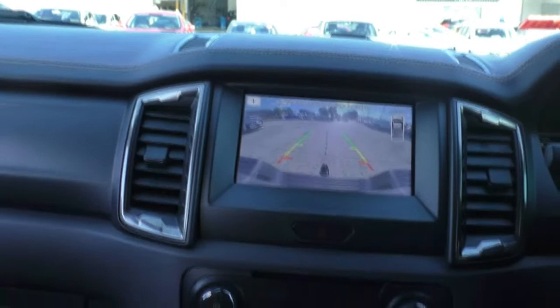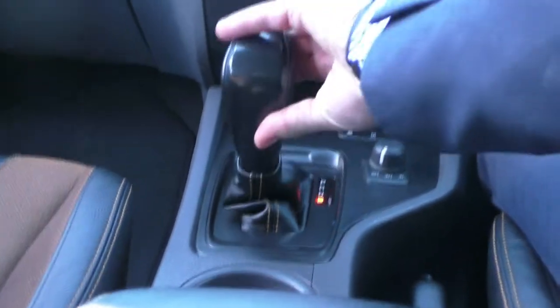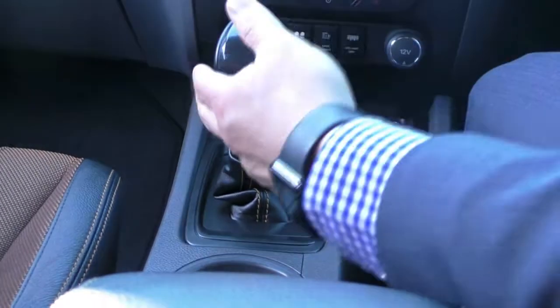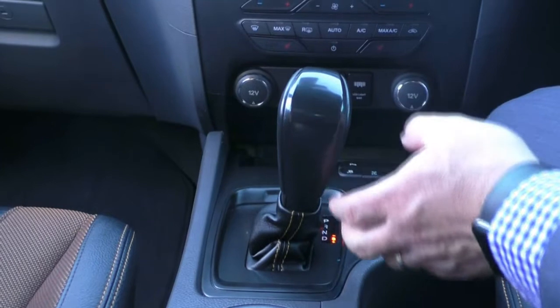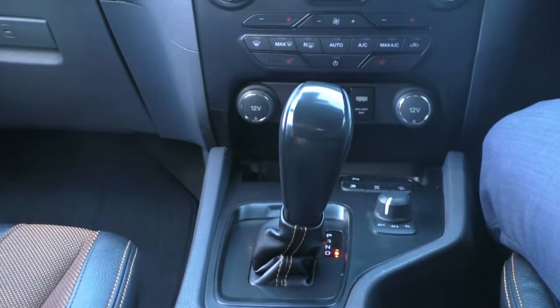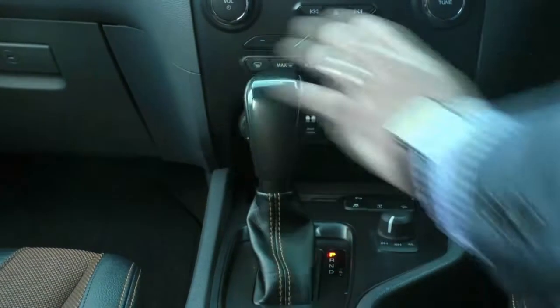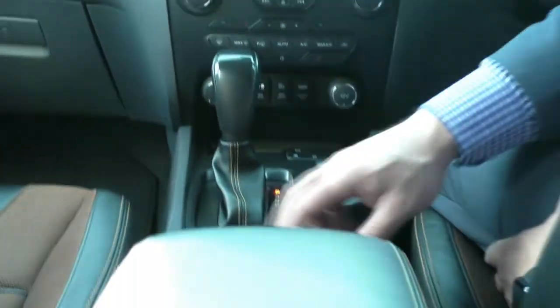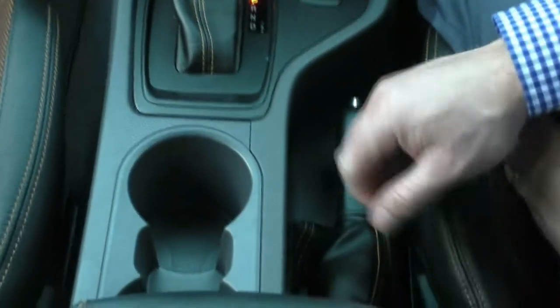And it is a 6-speed automatic transmission with the sports mode off to the side. So when you do bring it down to drive, if you are towing something, it's nice just to flick it across into sport mode. If you're going up a hill, you can push it up a couple of times, change down your gears, and stick in that one gear all the way up to the top. Twin cup holders in the middle here, nice and easy to access, and a good size, fitting most of your common drinks in there.